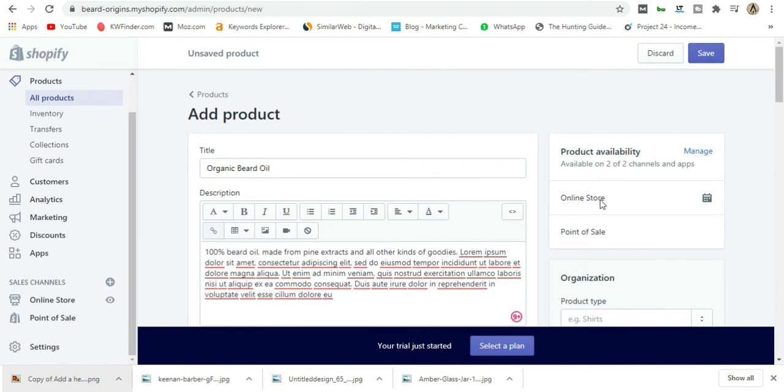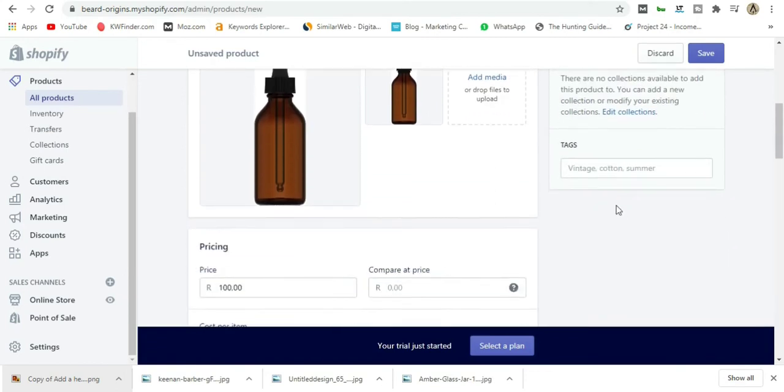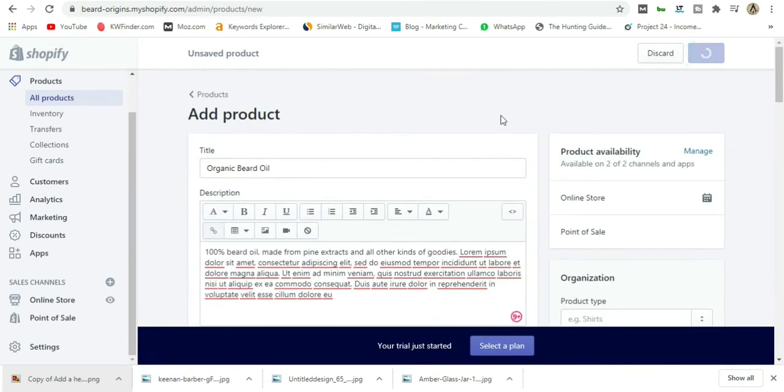So this is an online store, and we have the product type, and we didn't add a product type here, but we did say the vendor is Beard Origins. Okay, add Beard Origins. Then we have tags. Say beard oil. Well, that's good. And then we can go ahead and save product.